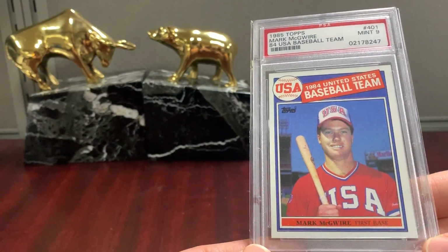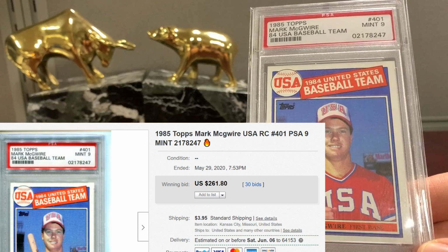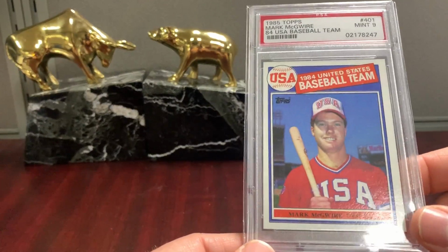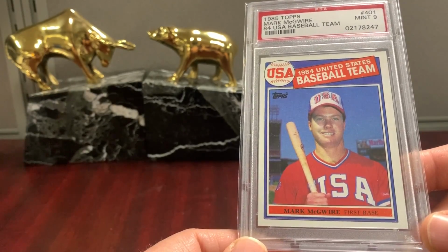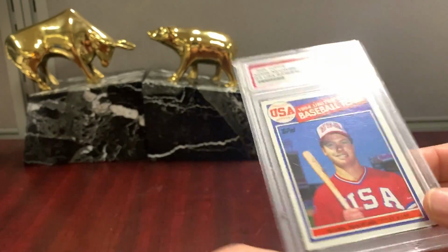McGuire, I thought this one would go higher because I'd seen them going for 300 to 350. I think they cooled a little. They spiked really high once they announced the documentary this month, June. And then they probably cooled and settled around the 200, 250 range. But they were like 60 bucks before that. So this is one I had in my house. It's not centered all that great. It's in the old holder. I figured I could let one go.